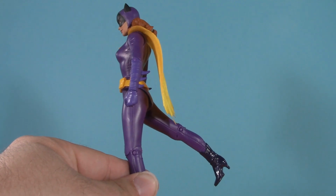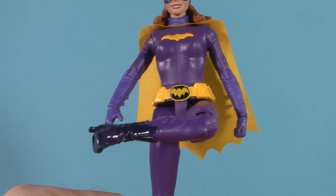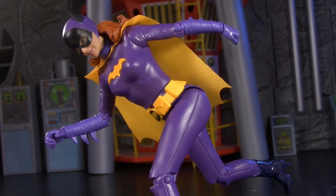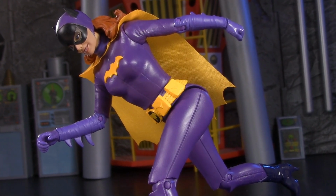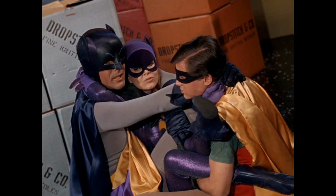They can also go back this far. Traversing down the leg, she has single jointed knees that bend and swivel. Sadly, there's nothing in the ankle. In terms of articulation, let's just say we're not going to be twisting this Batgirl into a human Siamese knot. This is torture at its most bizarre and terrible.